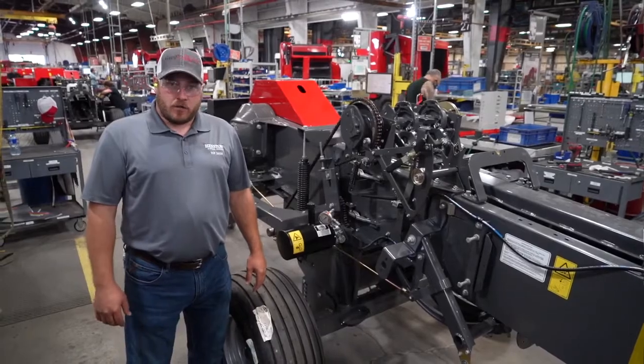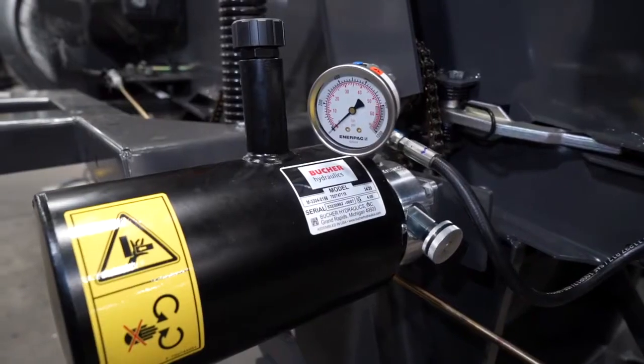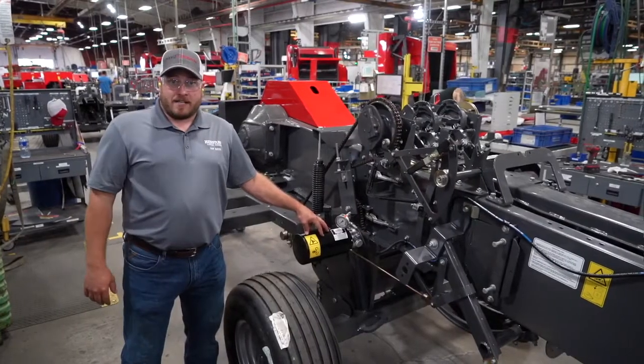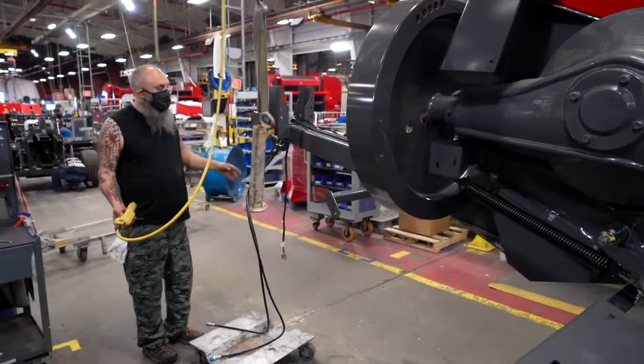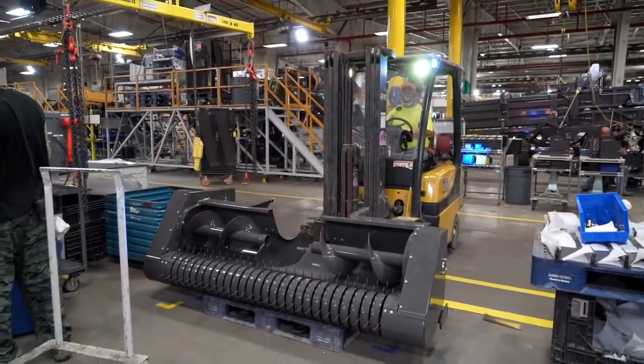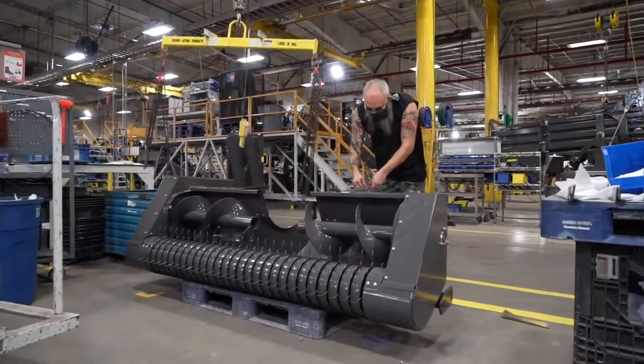Assembling the 1842 small square baler. They come factory standard with hydraulic bale tensioning. It is also optional on the 1840. The next process is to put the pickup unit underneath the baler.